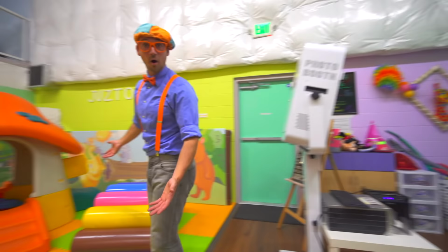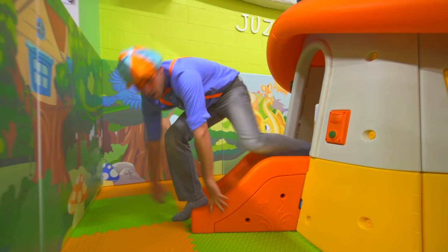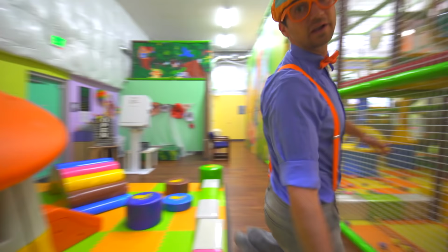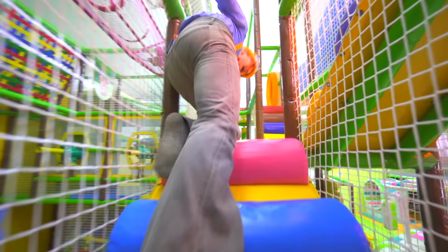Whoa, look at this. Hello. Wow, whoa, that mushroom house is so cool. Oh, okay, come here. Whoa, okay, come on. Let's go really fast. Okay. One, two, three. We're almost to the top.